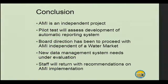So, in conclusion, AMI was initially proposed as an independent project and still is. It's currently being tested to assess development of an automatic reporting system that both the agency and stakeholders can have confidence in. Staff recognizes AMI implementation and a water market do not need to proceed simultaneously, and that while AMI is critical to developing a water market, the water market's not critical for AMI implementation. Your board's direction has been for staff to proceed with AMI independent of a water market.